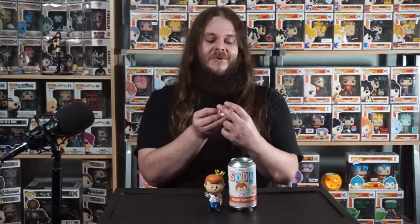Well guys, there you have it. Close up look at this year's New York Comic Con Freddy Funko Soda. I was just checking out the tab here as well. It's really cool. Got Freddy pointing at himself on one side and the one of 1700 on the other side.